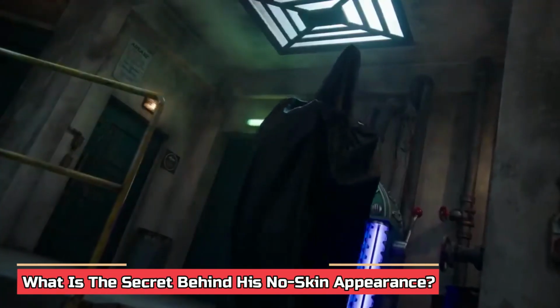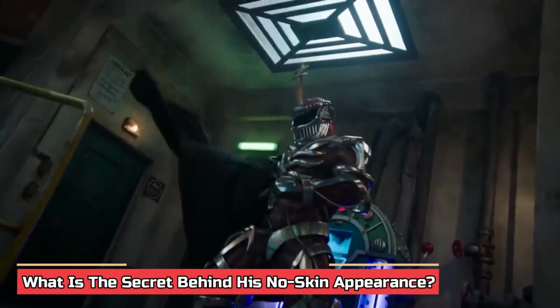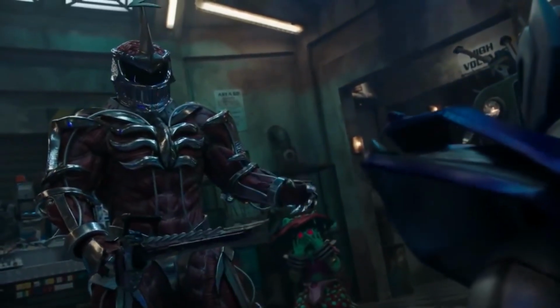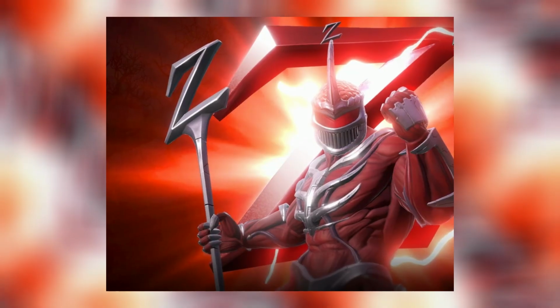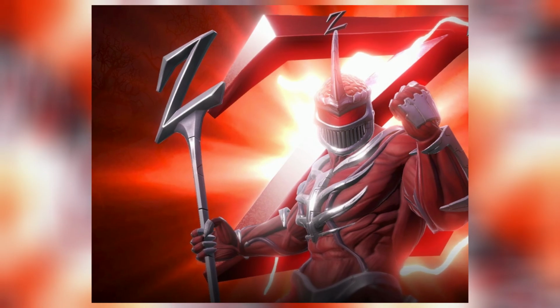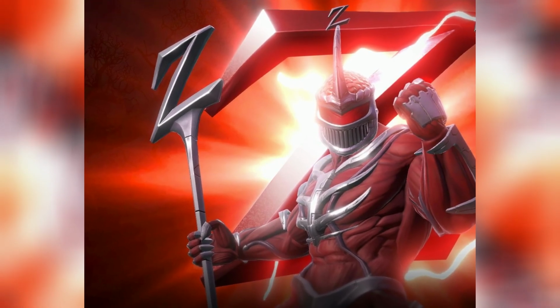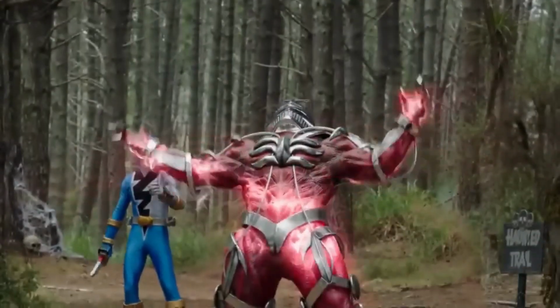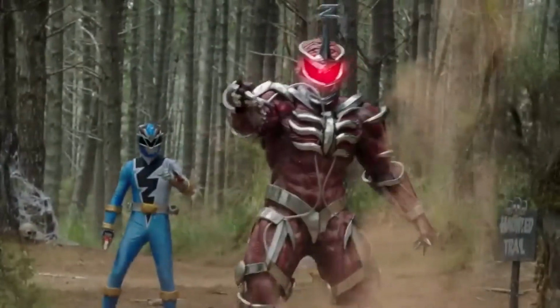What is the secret behind his no-skin appearance? Although we already know that he is a fearsome antagonist, his past gives him a memorable and intriguing quality. Specifically, the incident that turned him into a fleshy monster. You know, he didn't always look like exposed, raw flesh and sinewy muscles. This is the tale of how he came to possess the iconic and, for many, terrifying Lord Zed appearance.